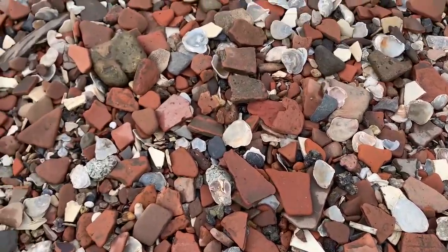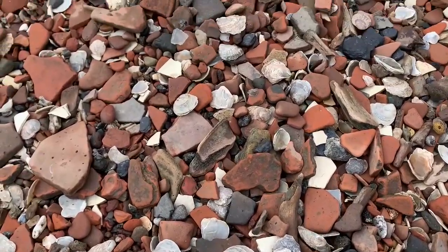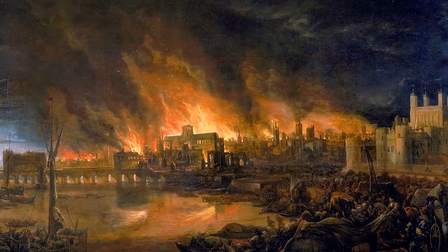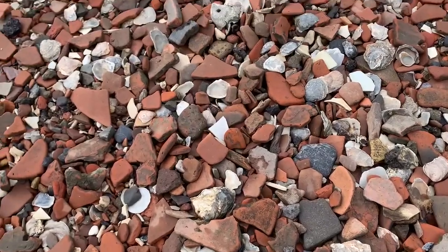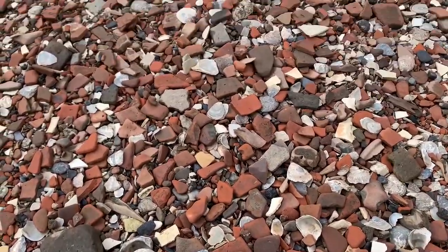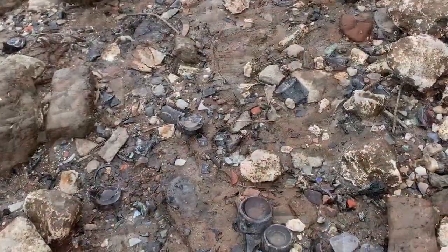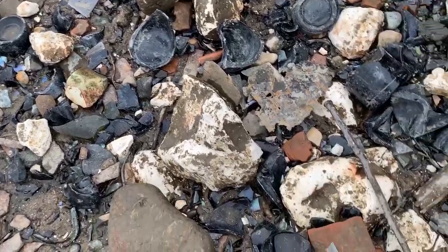Some areas of the foreshore are covered with broken red roof tiles from the medieval and Tudor buildings which were destroyed during the Great Fire of London in 1666. After the devastating fire, the rubble and debris were simply swept into the Thames. For hundreds of years, the Thames has been a rubbish bin and trash can of London. Unwanted objects were discarded in the river on a regular basis.